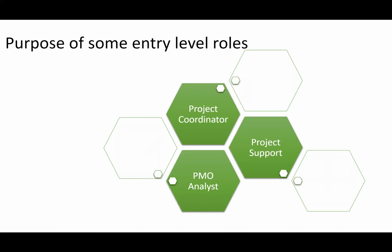Because with these roles, even though it's entry level, you're not going in as an apprentice or anything. You are going in as a professional that knows what he or she is doing. For these roles, when they advertise, they are taking it that you already have experience. So you are going in as a kind of professional, as a kind of consultant.